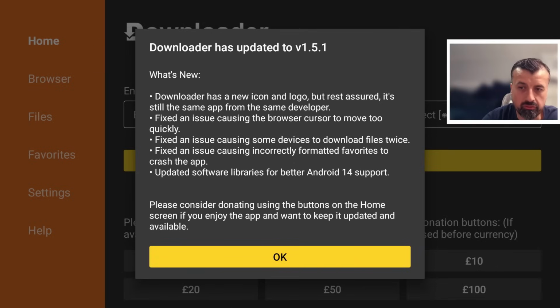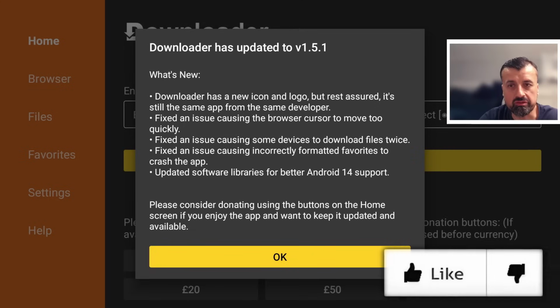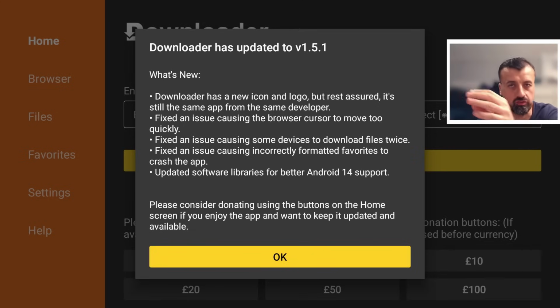Now the next great fix is regarding the browser cursor speed. So I get comments on this all the time where people are saying when they try to use Downloader, the cursor seems to jump from corner to corner. The reason for that issue is people have been playing around with the developer options, specifically the animator duration scale. If you set that to 0, you're basically saying I want no animations on my device. So when there's no animations, then the cursor can't move slowly around. It just goes from corner to corner. So I'm guessing he's now also put in a fix for that. And there's some other fixes regarding downloading files, incorrectly formatted favorites, and of course, Android 14 support.